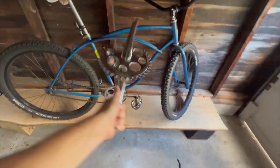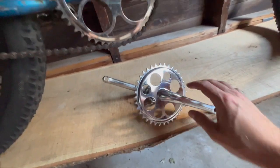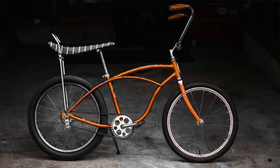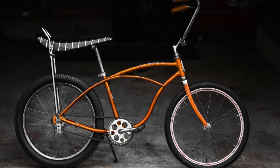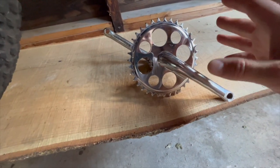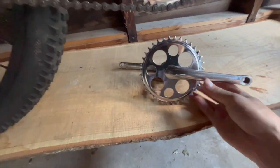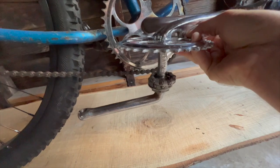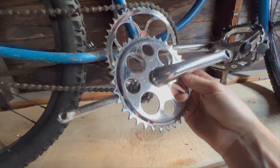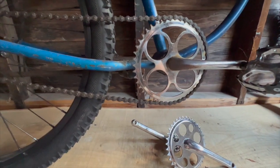So what I did was, I went on Marketplace, found this chainring. It would be from a 20-inch bike, like a Stingray, although I don't think it's Stingray, or like a Little Chick or a Bantam or something. Anyways, it has 36 teeth, so it's also a lot shorter, the crank. So I think I'm just gonna pull this chainring off and put it on there, and then ride that for a little bit and see if I like that gear ratio.